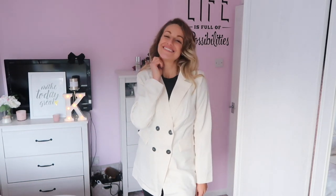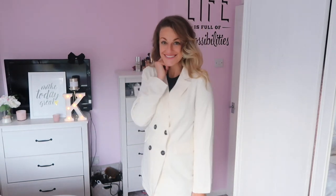And again, this one is £24.75, so it's under £25. And how statement does that look? That's just with a plain black outfit underneath, so basic.